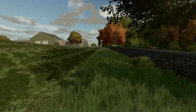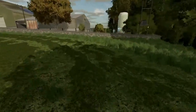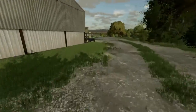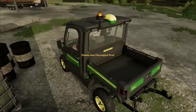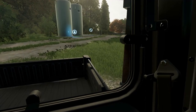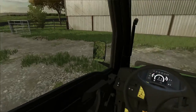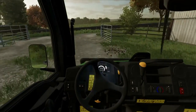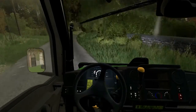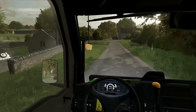Alright, so it looks pretty good. I'm really impressed. Whoops. So we will hop in the gator, we will go home. We will rest. Pretty good. I'm really happy with this purchase.